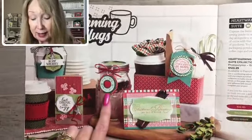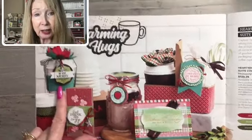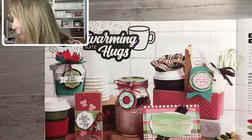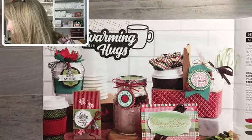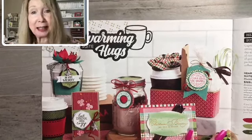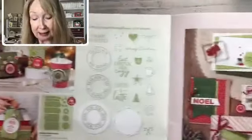Look at how they've used that on food gifts. Here is how they've done it on a coffee cup. They've even put a poinsettia on top of that. It's in your basket, Anthony. Okay, great. Well, I say get that basket, because it is so cute. I just can't wait to get it myself.